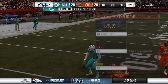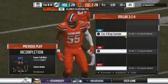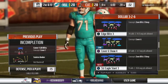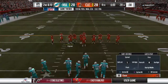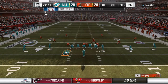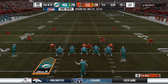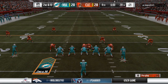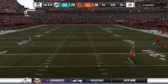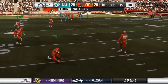And it pops free. The collision there jarred the ball loose and brings up 2nd down. Throwing to start the drive, but that one incomplete. After the incompletion, here's 2nd and 10 from the 20. On 2nd and 10, Tannehill. He's going to wind up and air it out. And now here is another interception.